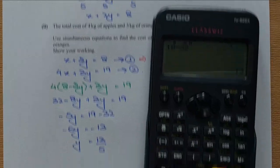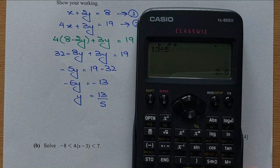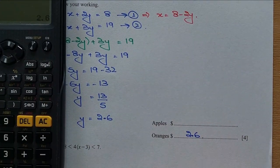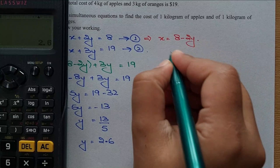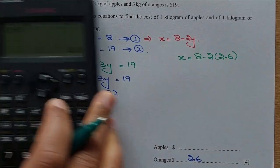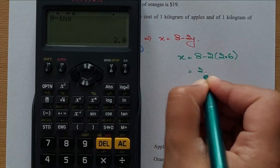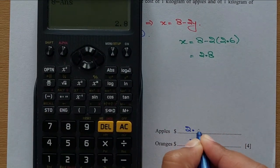13 divided by 5, that is y is 2.6. That is for oranges, because y is represented by orange. So $2.6 is the cost for 1 kilogram of oranges. Now let's find the value for x for apples. So here we have x equals 8 minus 2 times 2.6. So 2 times 2.6, 8 subtract the answer is 2.8. So that is the cost of apples for 1 kilogram, $2.8.